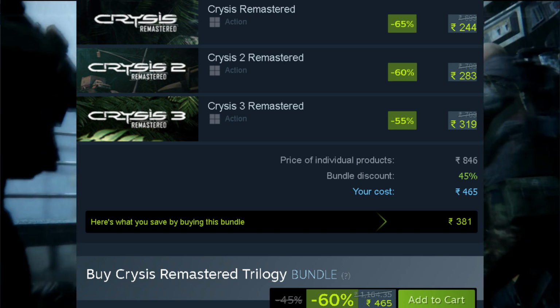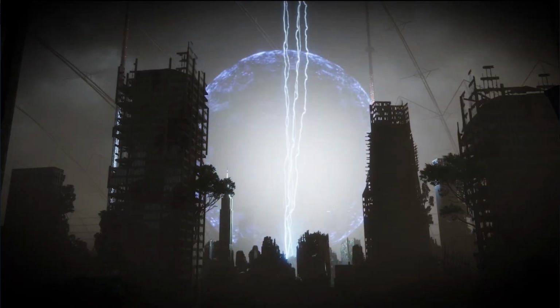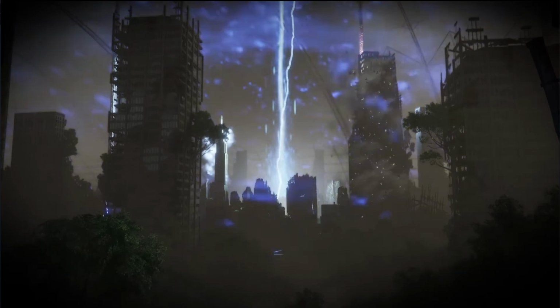Crysis 3 Remastered is $319, almost like $3 to $3.5. So these are the games from the Crysis series, which I can totally suggest, the icons of their time. So if you wanted to game.